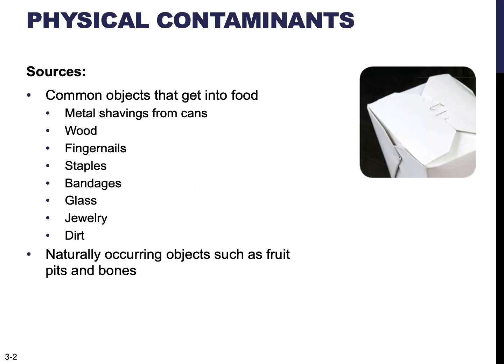So, physical contamination is probably one of the most underreported types of contaminants in food. We do get a lot of information on the microbiological contaminants and chemical contaminants, but there's not a bunch about just how many people actually get hair in their food or have found a fingernail in their food. But these are some common objects that are in food that are considered contaminants: metal and wood, fingernails, staples, bandages, glass, jewelry, dirt, and for us in the retail production of food, naturally occurring items such as pits and bones and shells are physical contaminants.